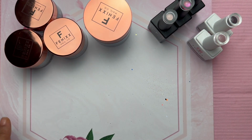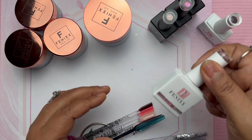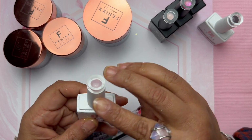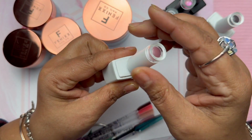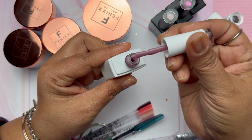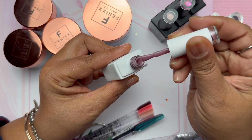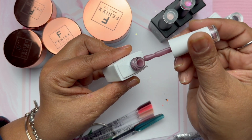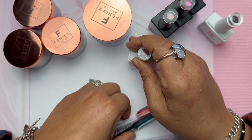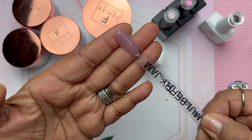And I did swatch everything. So we have swatches and all that good jazz. So the first color is Mulberry Jam. And this is what she looks like. And she looks like a nice jelly color. It's very pretty, nice and subtle. I love the consistency of the gel polish. It's not too thick, it's not too runny, it's just right. And this is the Mulberry Jam.